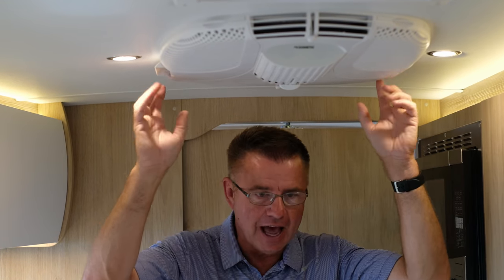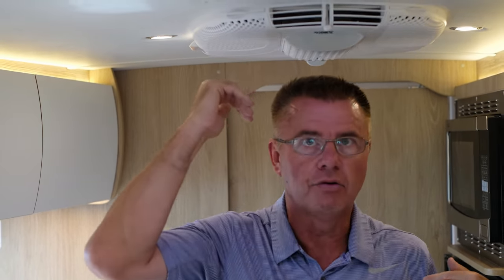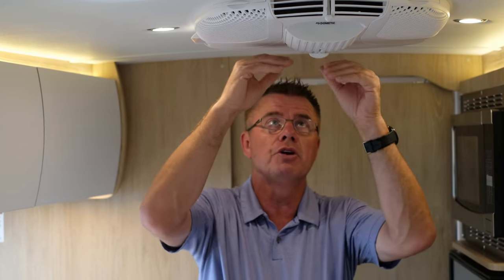And have a look here. We got our 15,000 BTU air conditioner with a built-in heat pump. So we're 6'5" interior height. We're probably 6'3.5" here. I can crawl underneath it, no problem. Stand up nice and tall. And it's got a beautiful, what we call an air dump for dropping the air. It's gonna keep the motorhome nice and cool.